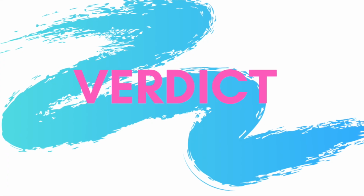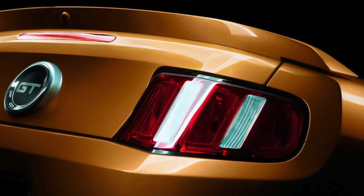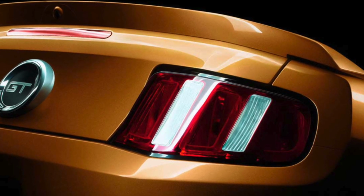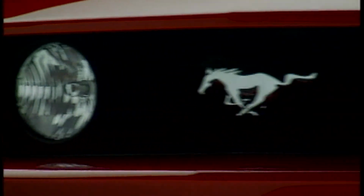After all of this information, what's my verdict on the S197 Ford Mustang? Well, I give it an 8.5 out of 10 burnouts. It's a great muscle car with great engines, and it certainly looks nice.